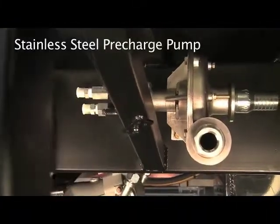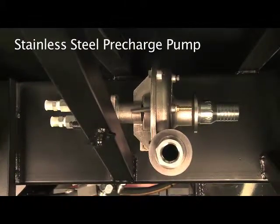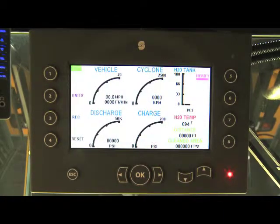We use a totally stainless steel pre-charge pump that is hydraulically driven. This pre-charge pump ensures that the ultra-high pressure water pump has a full head of water pressure before it is engaged for cleaning. This is also controlled by the data collection system to eliminate any operator error.